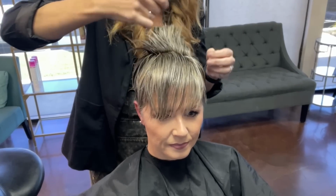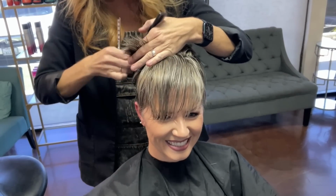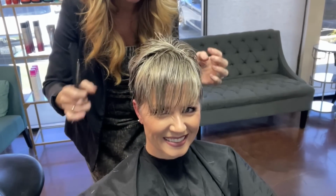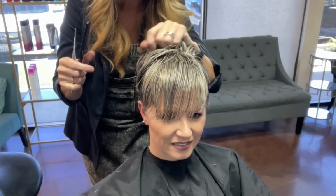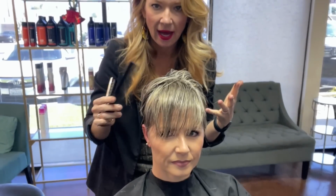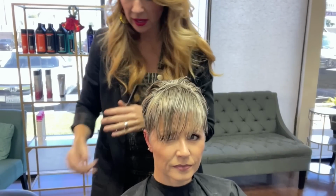So we have found, I have these little handy dandy chunky scissors. They can be scary, so be cautious if you own a pair. But it helps get that chunky definition through here. You can also do this with point cutting. She has just found that she enjoys this scissor a little better. And then I'll go ahead and just trim her up.